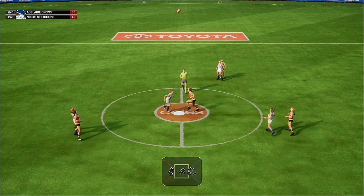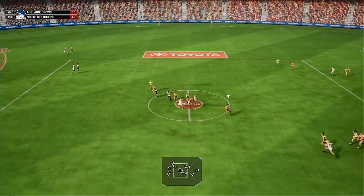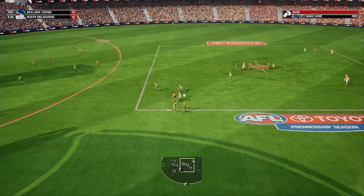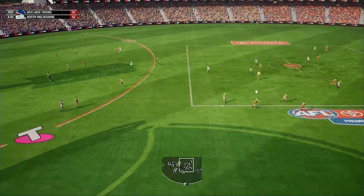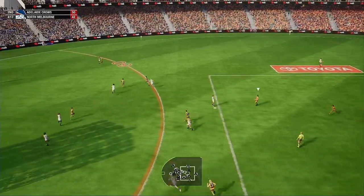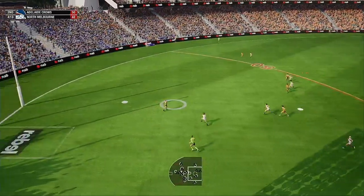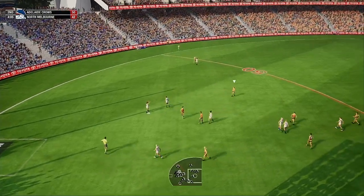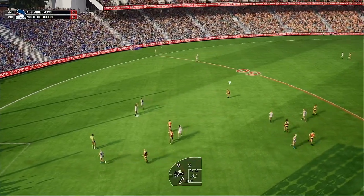About to resume hostilities. Punched away. Is in her possession. Gore takes a strong mark. Goes by foot. Terrific mark there. Moves the ball by foot. Considine wins the ball in the air. 30 metres out.